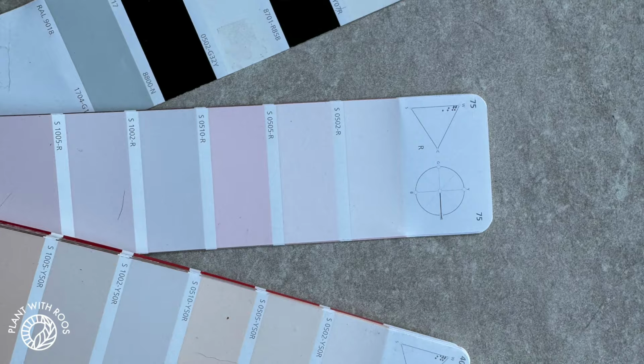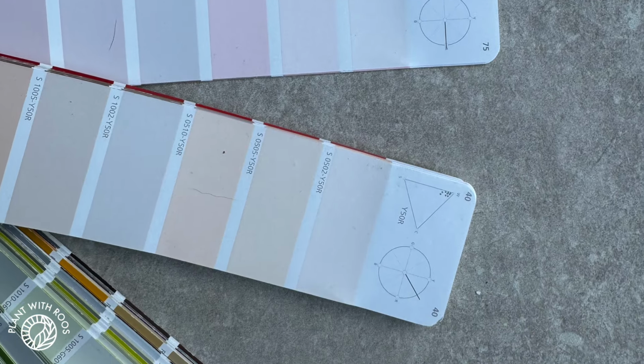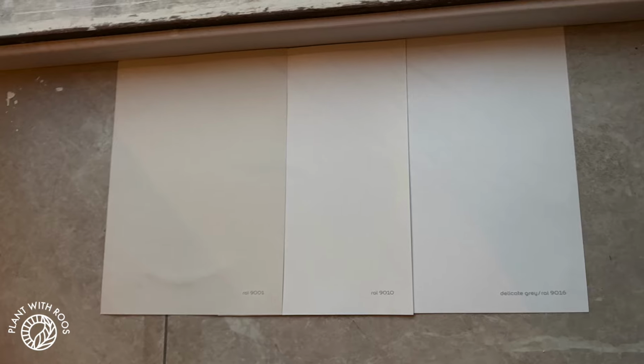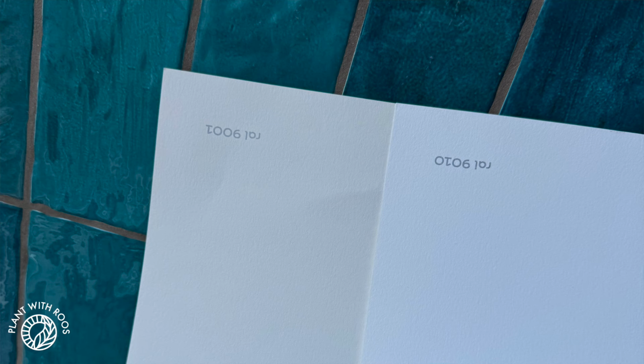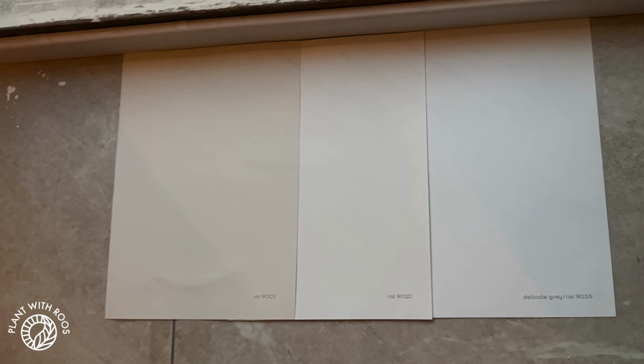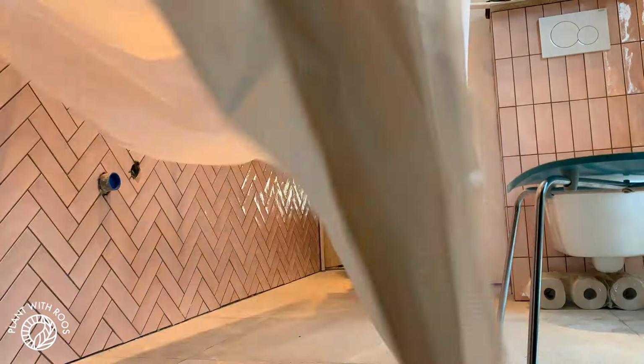I was thinking about maybe mint color walls and ceilings or light pink or peach, but some of you suggested to find a beige that matched the floor tiles, and we finally decided on a white color that is a little bit darker. It's called RAL 9001. The regular white is called 9010. It's just a little bit warmer, and we thought it would match very well, not only with the floor tiles, but also with the grout and also the gold details.